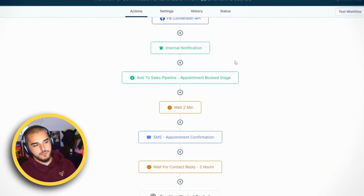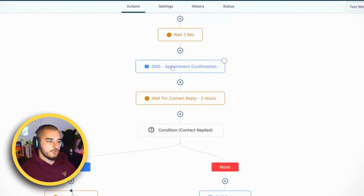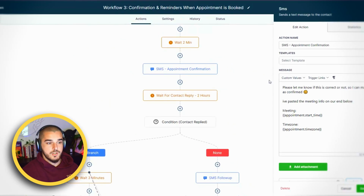We move them over to the correct pipeline stage, wait 2 minutes, and then we send them this confirmation. It says, please let me know if this is correct or not so I can mark it as confirmed. I pasted the meeting info on our end below, and then we add the appointment start date and then the appointment time zone.